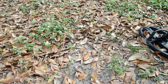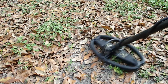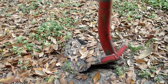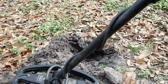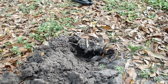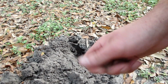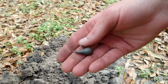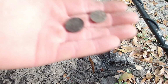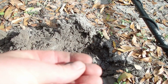Alright, first signal of the yard. I think there's actually two things here. Very, very sandy. Oh, I think I see it. I see it. A fishing weight. Alright. Well, that's some lead. Not too shabby. I don't think it's very old, though. Well, second hole, I took a nickel, the first signal, 86, and then we got a zinc.